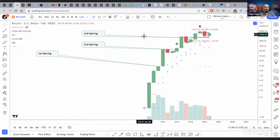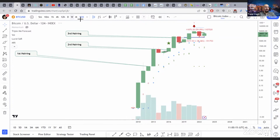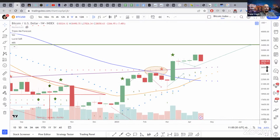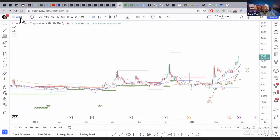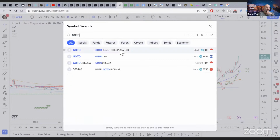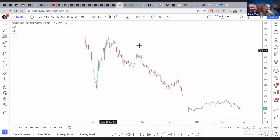All right, I got two last questions. Let me go back to the weekly. So, one more last stock to look at is Goto. Something to do with Indonesia. Indonesian commerce. Maybe this.